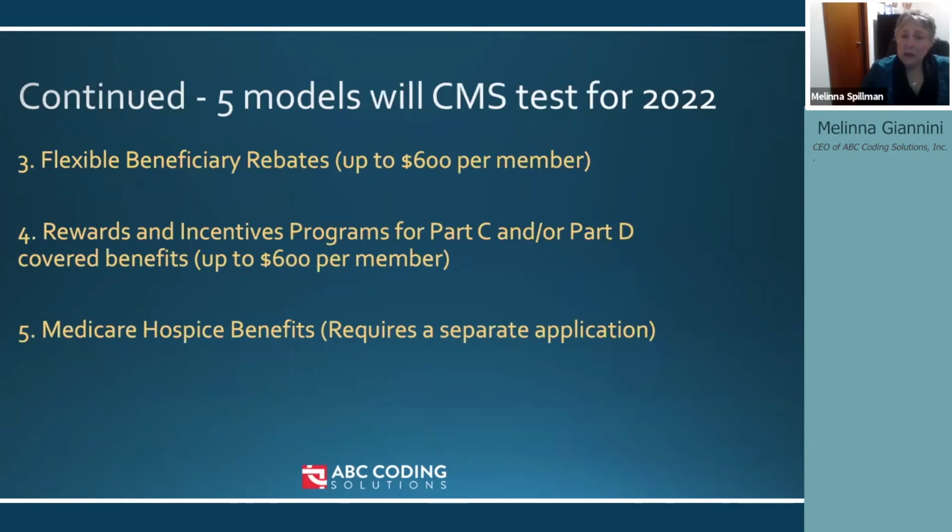The flexible beneficiary rebate is up to $600 per member. So they're looking at new ways to drive patients to better care using financial rebates as a motivator. And the same thing for Part C, Medicare Advantage, and Part D, the drug benefit. Again, up to $600 per member. And the 5th model that CMS is looking at is for Medicare hospice benefits. This presentation, we won't talk about that, but it's also a possibility.